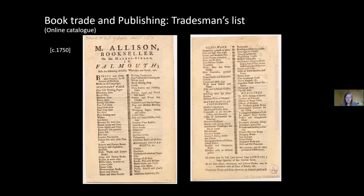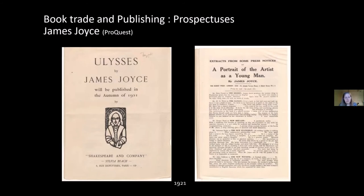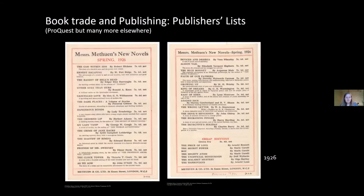Yellowbacks were reprints of popular and classic novels often sold at railway stations. These are proofs of the covers printed by Edmund Evans. We've got quite a nice collection of these. One of our most prestigious prospectuses is for Shakespeare and Company's unabridged edition of Joyce's Ulysses. There are many publishers' lists in the John Johnson collection and also in the main holdings of the Bodleian.